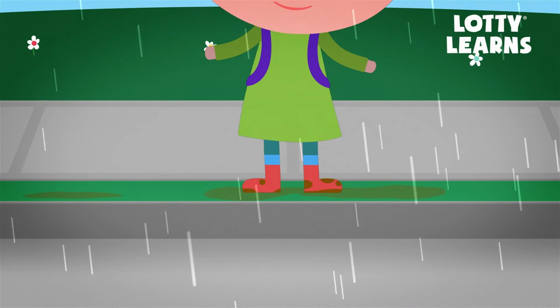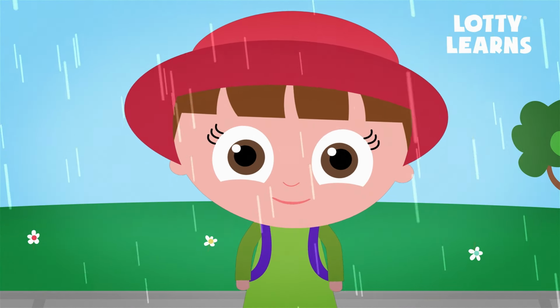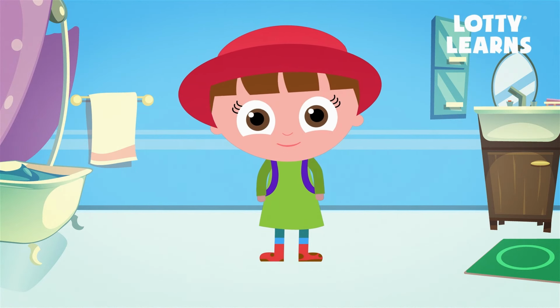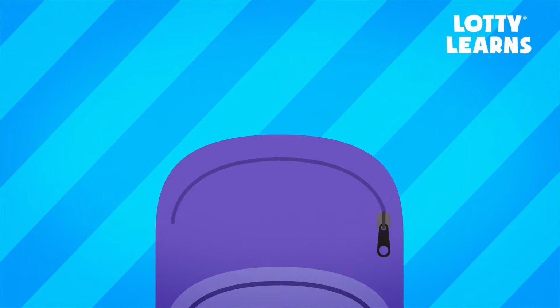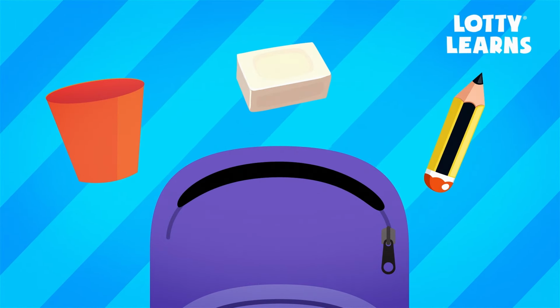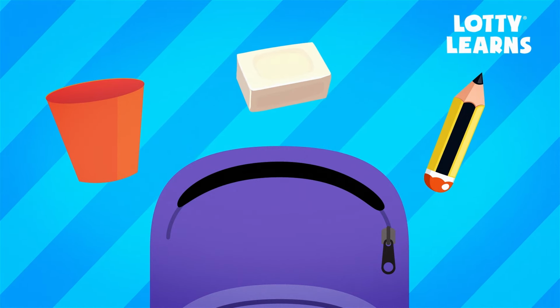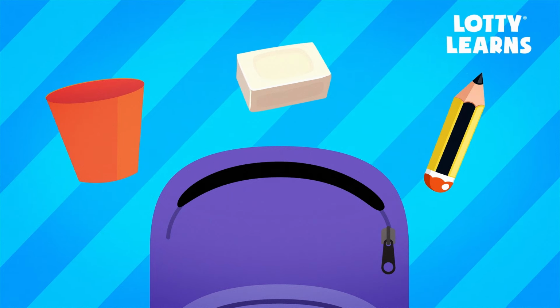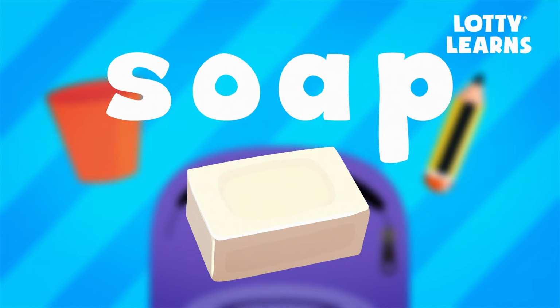Oh no! I need to clean this off before the bus gets here. What should I use to help me clean my new shoes? Let's take a look at my backpack. Can you help me clean my shoes? Which one of these will help me clean off this mud? A cup? Some soap? A pencil? Oh, I need soap. Soap.